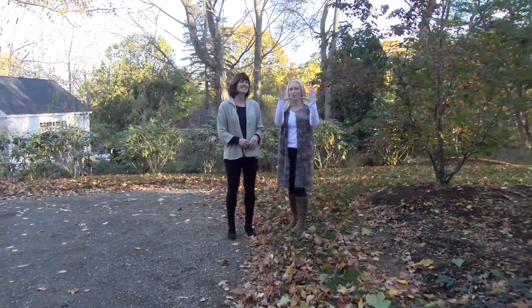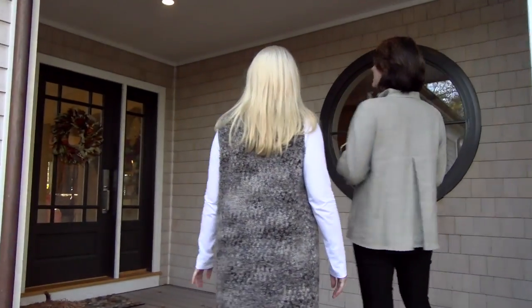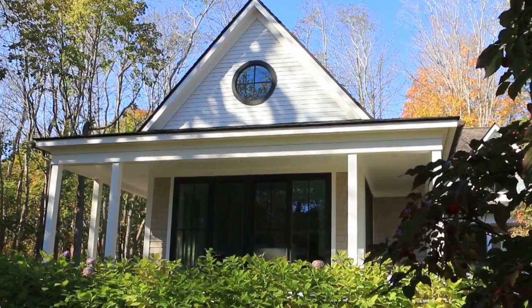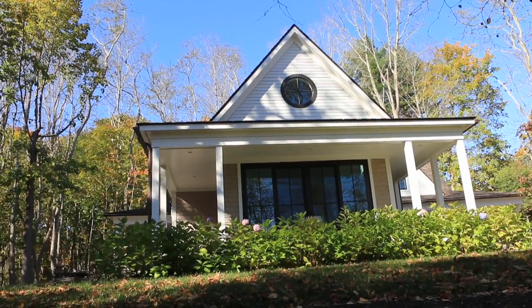And I love that round window. That's a large round window. Yeah, it's a great round window. There's also another one up in the top of that peak right there, so they kind of match each other when you stand away from them.